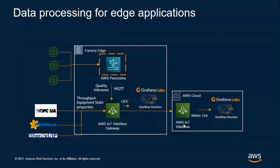And then data that you've computed at the edge can be seamlessly forwarded to the cloud. So you could compute your OEE at the edge for your plant managers and technicians using local applications, but you can save the result in the cloud as well, to keep a larger, more detailed historic record in the cloud.